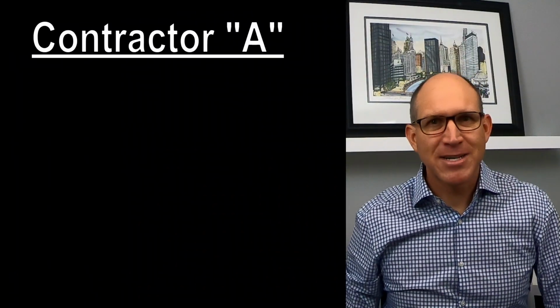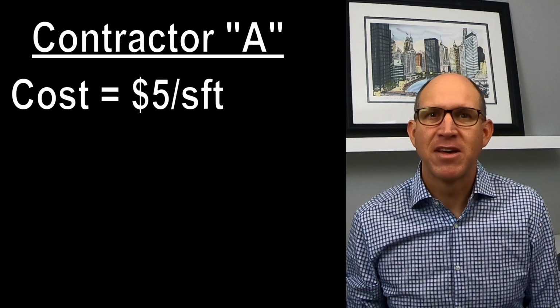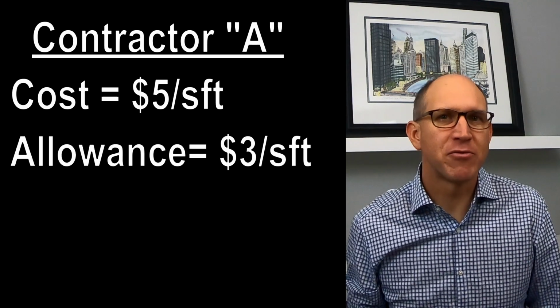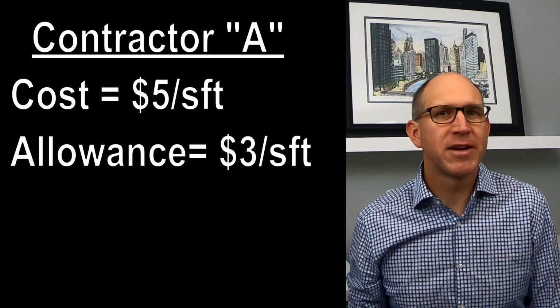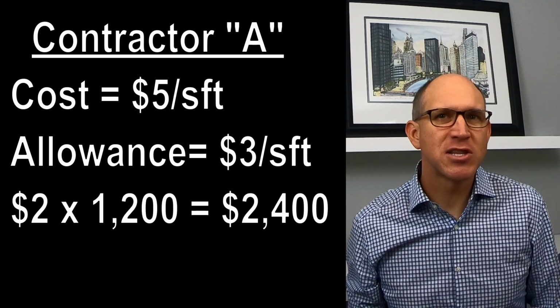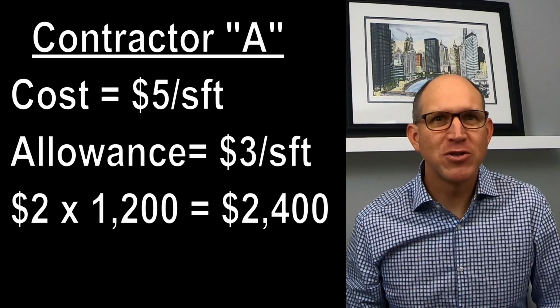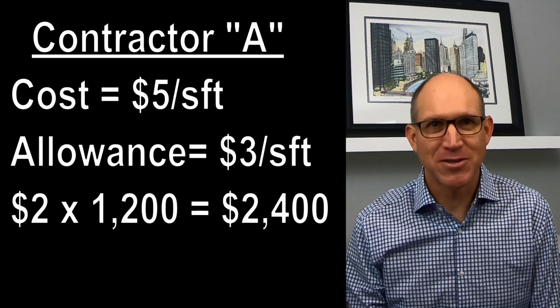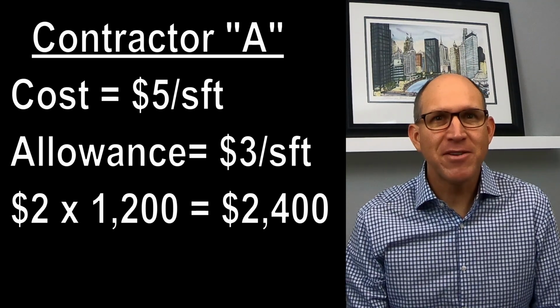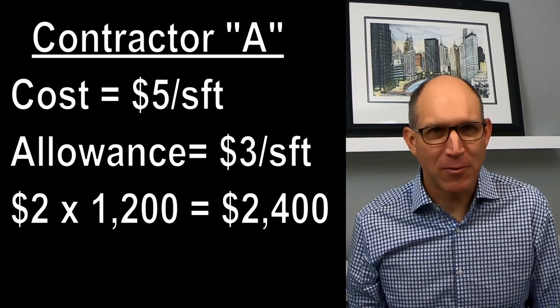For instance, contractor A knows you want a specific flooring material and they know the price is $5 per foot, but their bid includes an allowance of only $3 per foot. If you are doing a 1,200 square foot space but didn't notice this, they effectively just lowered their bid by $2,400. Contractor A knows you'll need to pay the extra $2,400 to get the flooring you want. But even if you choose another floor, they got the job and you'll have to pay the difference anyway.